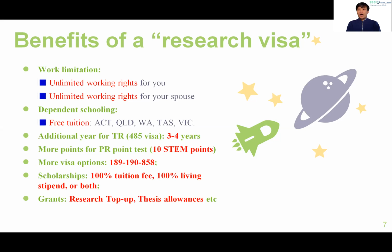The majority of states and territories in Australia provide free schooling for your children, like in ACT, Queensland, WA, Tasmania, and Victoria. What about the others? They don't provide a full fee waiver. It depends on your scholarship. There could be some reduction in tuition fee for your dependents.